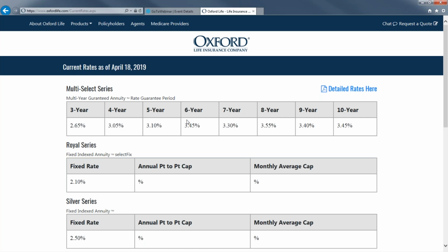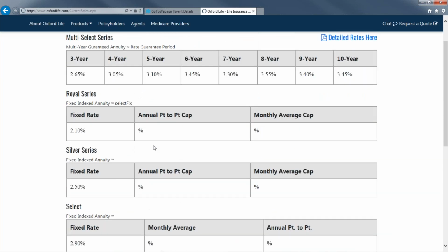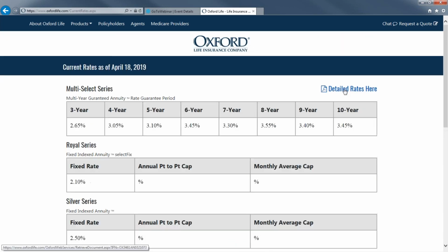I should point out the 4, 6, and 8 do have some commission reduction for that bigger, better rate that you see there on your screen. The 5-year is still our most popular option. It's 3.1%. Great commission, great rate, lots of features for your clients. And then you've got the Royal, the Silver, and the Select series with their caps and the fixed rate options. You can click here for the PDF, which again I've also included inside of your handout.